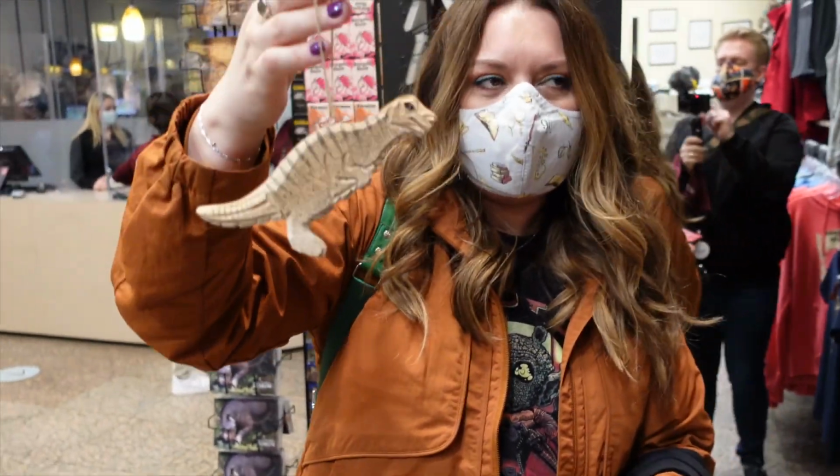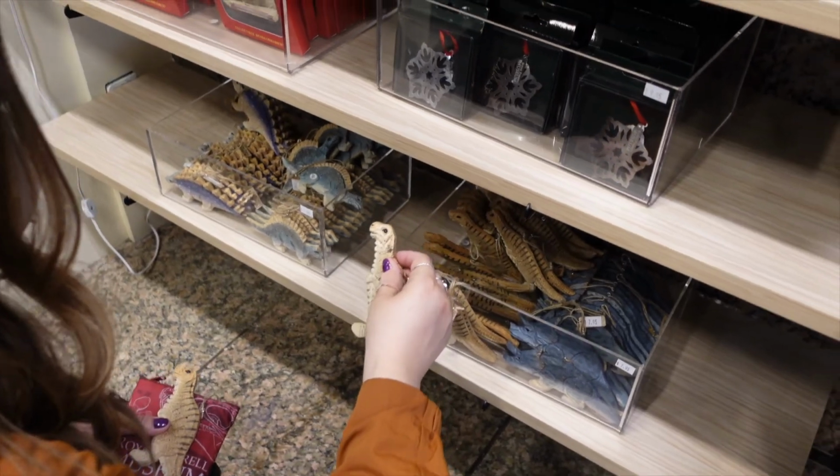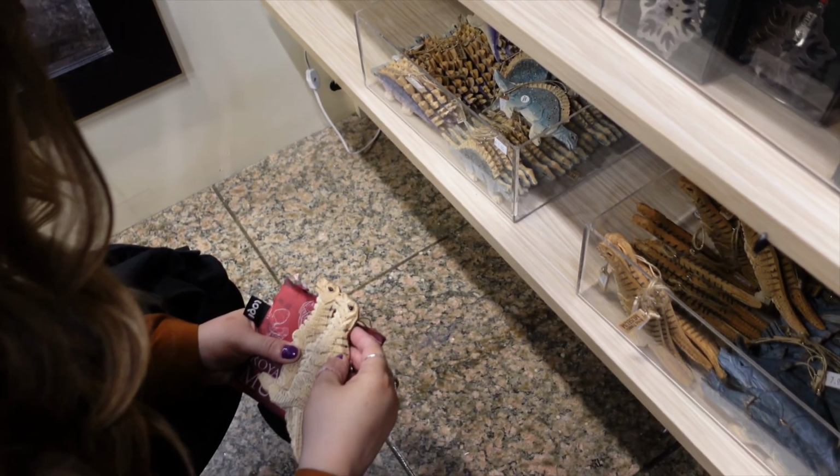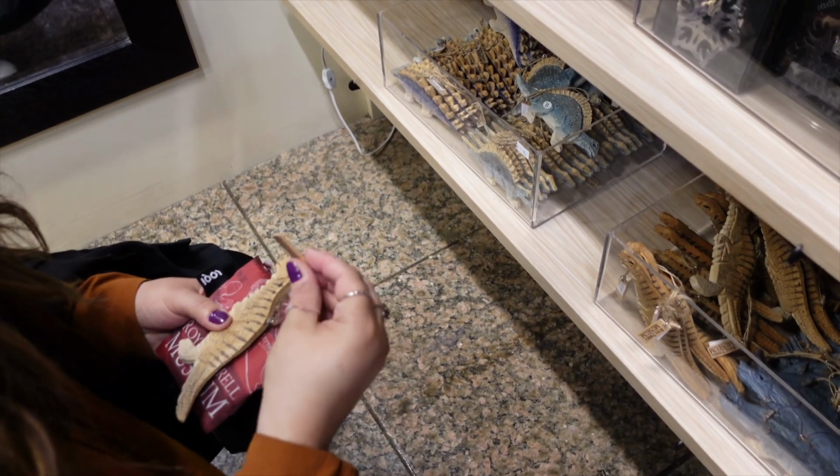Hmm. What do you like more? I like the price of this. No, I mean, I do like that one. You're right, the price is great, but it is cute, too. But I also like the fact that it's just the classic dinosaur shape.